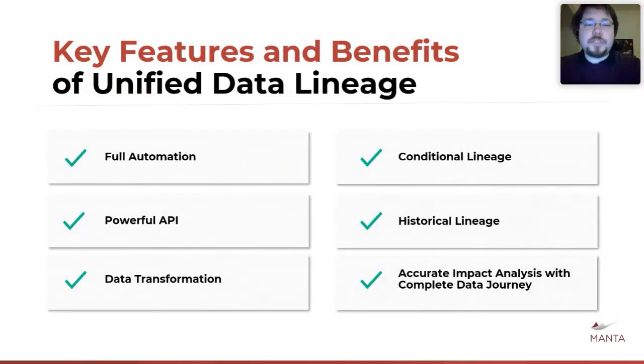I would like to just in general mention some of the key features which Manta can provide you with, first of which is that Manta is a fully automated solution. This lineage graph that we're looking at was not modeled by hand. Manta analyzes everything automatically. We strive to be as automated as possible.